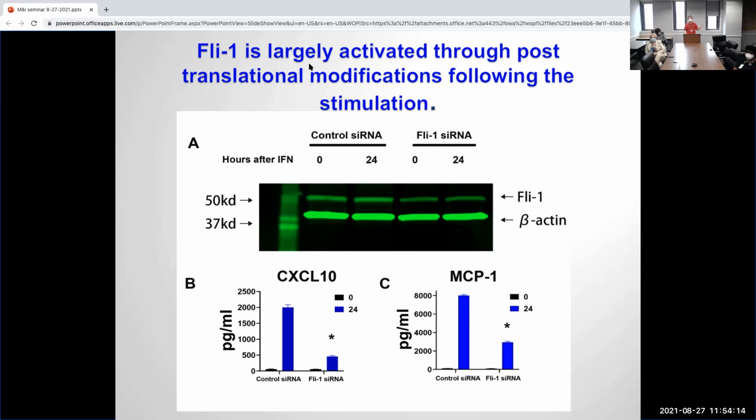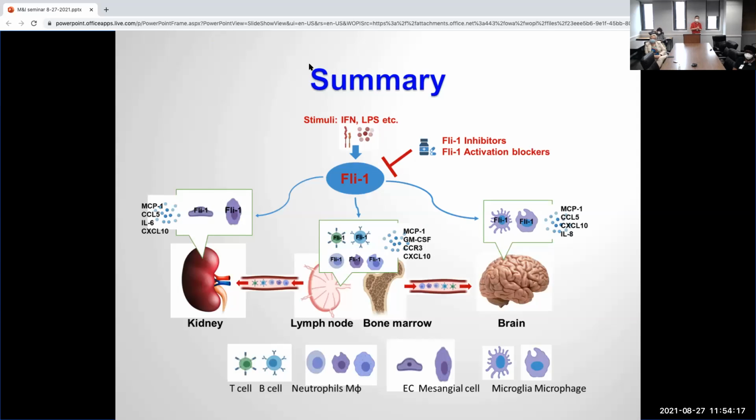Okay, I think I will put a summary. That's what I want to do next. Everyone knows the story of NF-kappa B. The NF-kappa B program is more broad, every cell has NF-kappa B, but Fly1 is limited to the immune cells and endothelial cells. Also some fibroblasts, maybe, but not every cell has high expression of Fly1. But they also have the ability to control the inflammation.